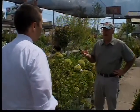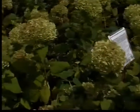Ryan Cummins of the Apple House says he's seen a growing interest in using native plants over the past few years. Folks will say, well, I want to lean more towards plants that I believe to be lower maintenance or more adaptable or more durable without as much work, and native plants, of course, fill that bill.